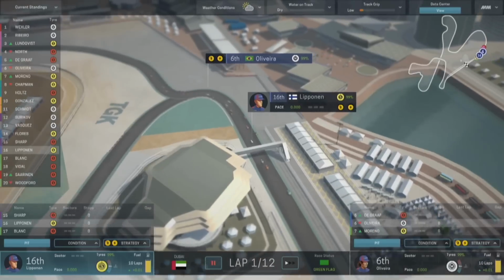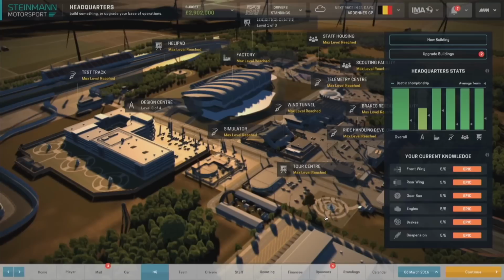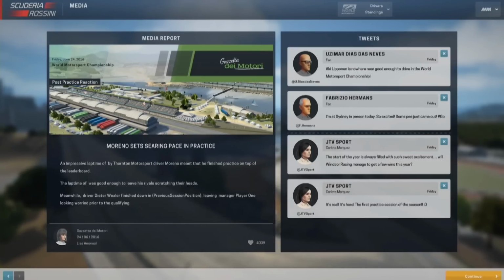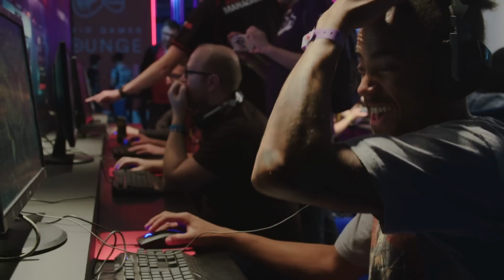So I managed to get my hands on Motorsport Manager for the last couple of minutes, and I'm very impressed. If you're not a huge fan of Formula Racing, I definitely think you should still give it a try. It's got all the best things about a strategy game. I'm already calculating the hours of my life I would waste on this, and as somebody who doesn't know a great deal about Formula Racing, I could definitely see myself getting into this.